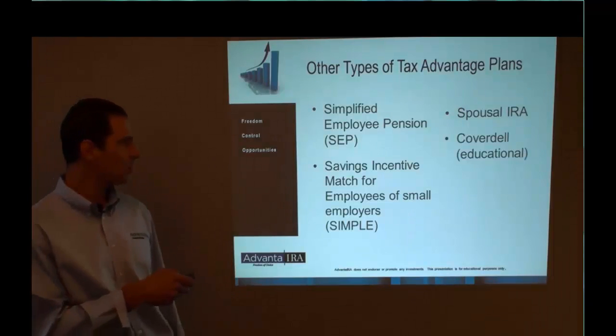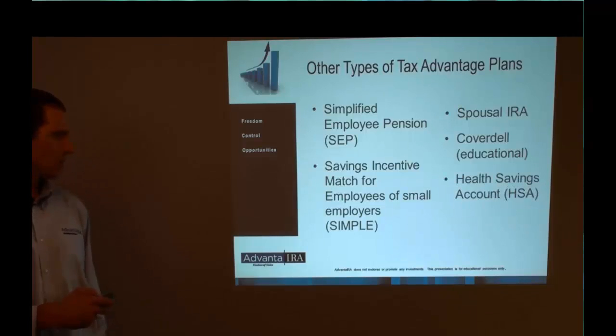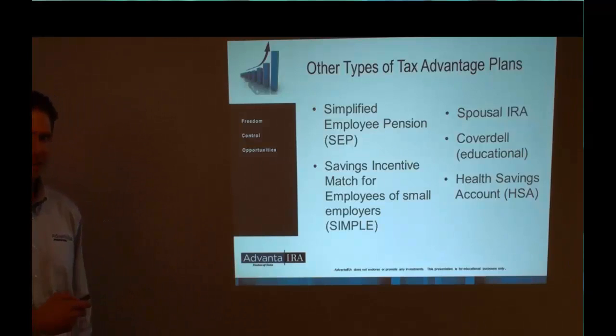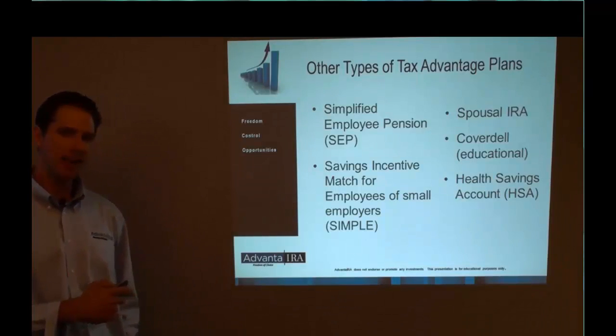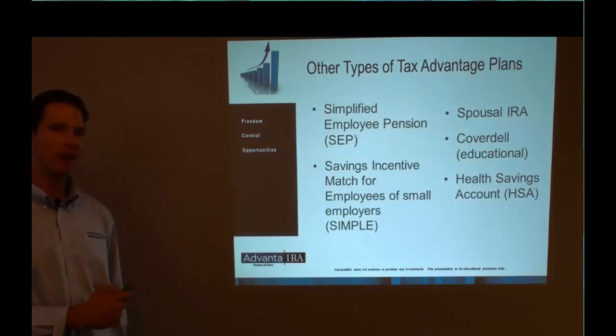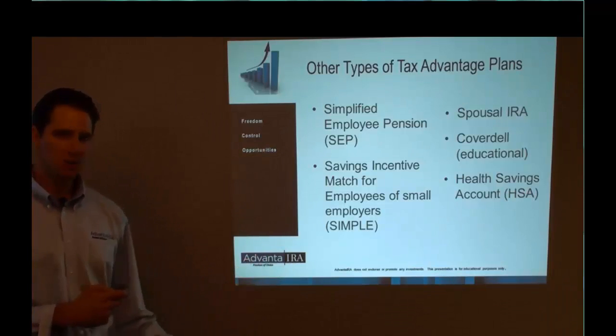We also have a Coverdell, or what's known as an educational IRA. This is a special savings plan to save for future education expenses for children. Those types can also be self-directed. And we also administer health savings accounts, which are accounts that are set up to provide tax advantage payment of medical expenses. The good thing about a health savings account is you take a front-end tax benefit on the contribution, and as long as you use that money for qualified medical expenses, you do not have to pay taxes on the money when you use it for those expenses.